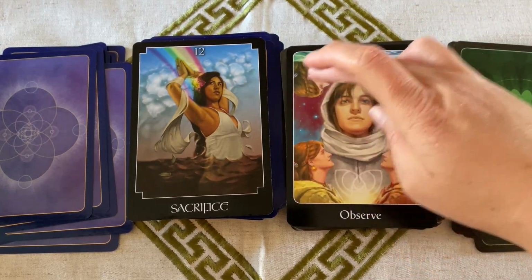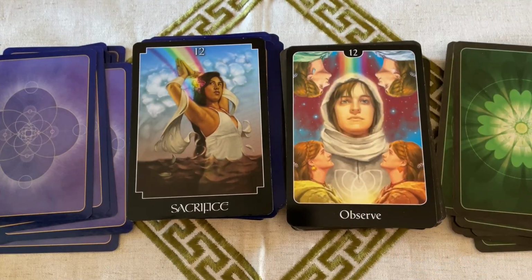You have the different ways of looking at the situation, because the way I view the Hanged Man is it's like change your perspective, change the way you're looking at it. It really is a matter of perspective. If you're stuck, sometimes all you have to do is just look at it from a different way, a different angle, take a different approach, but you can't keep doing the same thing over and over and over again.